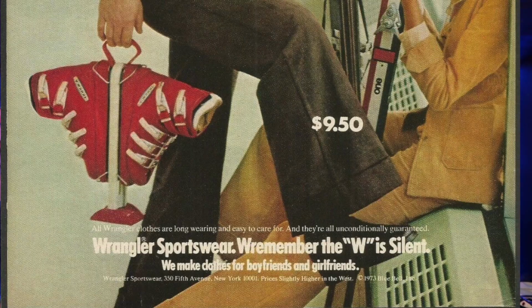So in this middle segment, we also get a lot of advertising that can help us determine the general age of our garments if some other elements are not available. First is a phrase that was used in the late 60s called "look for the W," obviously referring to the W on the jean pocket. This seems to have been used in the late 60s and it was replaced around 1970 with a different phrase called "remember the W is silent," of course with a silent W at the beginning of remember.